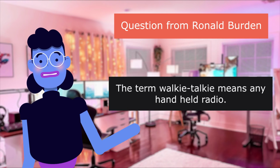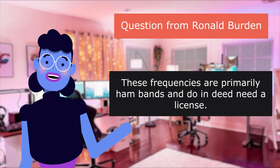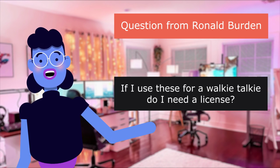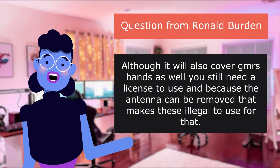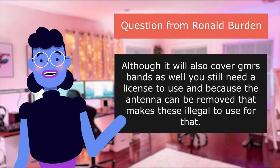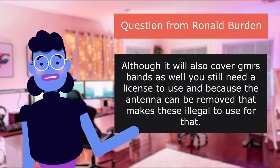The term walkie-talkie means any handheld radio. These frequencies are primarily ham bands and do indeed need a license. If I use these for a walkie-talkie, do I need a license? Although it will also cover GMRS bands as well, you still need a license to use, and because the antenna can be removed, that makes these illegal to use for that.